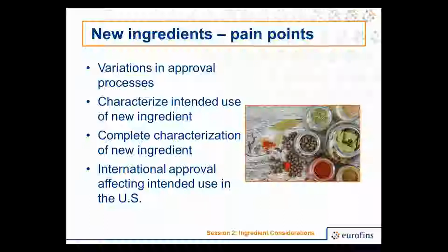And then to talk about the characterization of the new ingredient, not just the intended use. And finally, then talk about a little bit more on international approvals, as we are an international type of industry. So sometimes international approvals outside of the U.S. can actually affect the intended use in the U.S. Next slide, please.